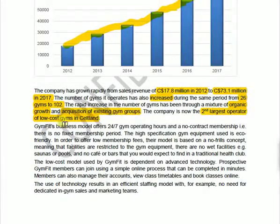Another factor we need to look at is whether the largest operator is more profitable than GymFit. The largest operator is the company that has the highest market share in the industry, and of course market share is measured based on sales revenue and not profit. Just because you're the market leader doesn't mean that you're the most profitable company in the industry, because there have been instances where the largest operator records a loss in its financial statements. So we need to pay higher attention to profits and of course shareholder wealth, being a listed company.